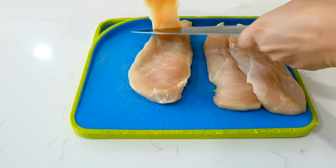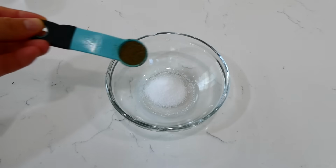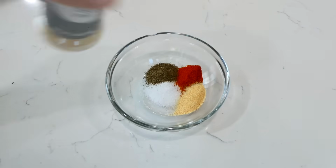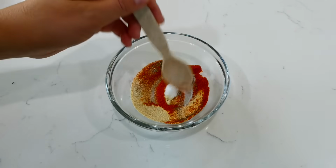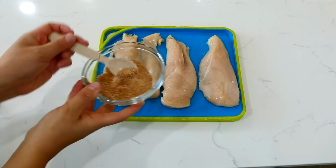Now I'm getting started on the seasoning mixture for the chicken. It's half a teaspoon of salt, half a teaspoon of pepper, then 1 teaspoon of paprika, onion powder, and garlic powder. Give it a really good stir. Now you're going to rub the seasoning mixture onto the chicken. Make sure you rub it on the front and the back of the chicken.